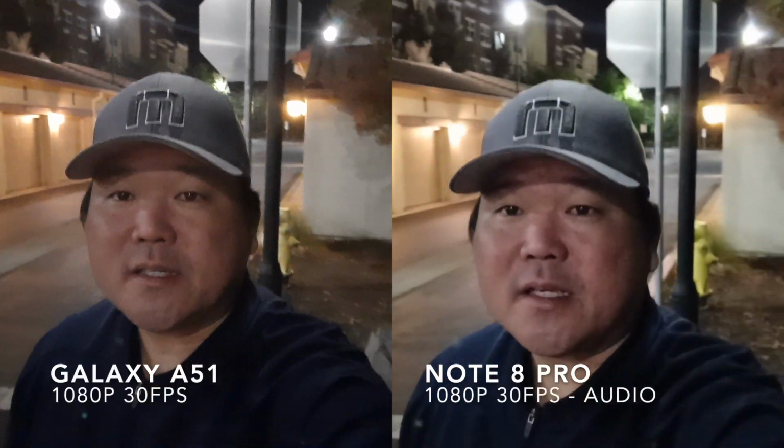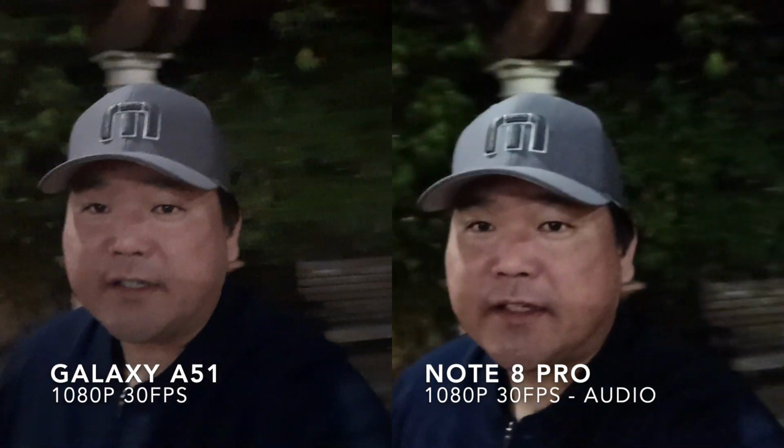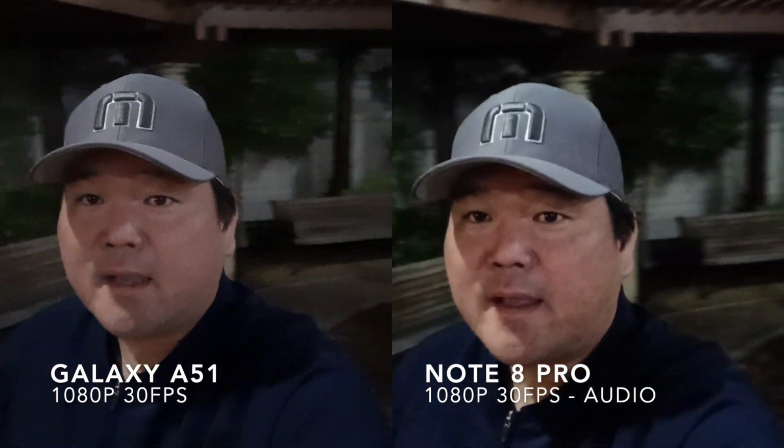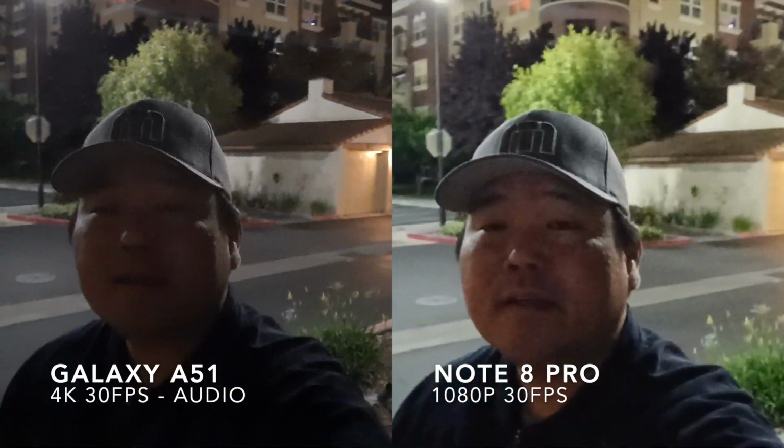Video on the front camera produces about the same level of brightness on each, which was a bit of a surprise to me. I really thought the Note 8 Pro would be much darker. Also, like the photos, the A51 produces the overall softer image quality. Lastly, as expected, the 4K video from the A51 produces darker image quality than at 1080p while recording in low light. So in summary, I prefer the Redmi Note 8 Pro in low light overall.